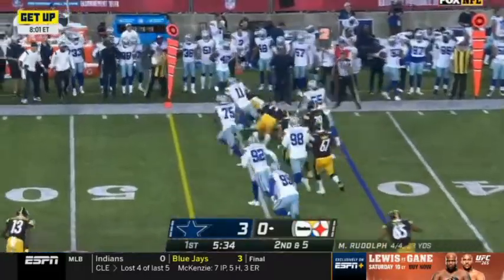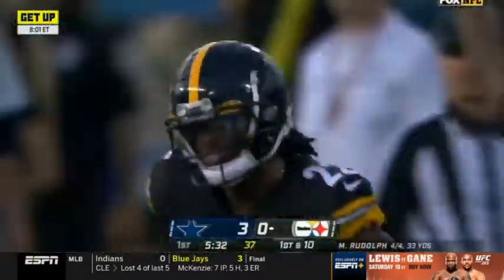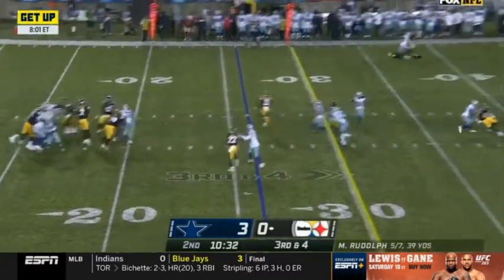Najee Harris making his debut. 2nd and 5, getting the handoff, accelerating on the outside, getting that first down. 7 carries, 22 yards. Chase Claypool, remember the season he had last year? Well, he got right to it. Watch him at the top of your screen.